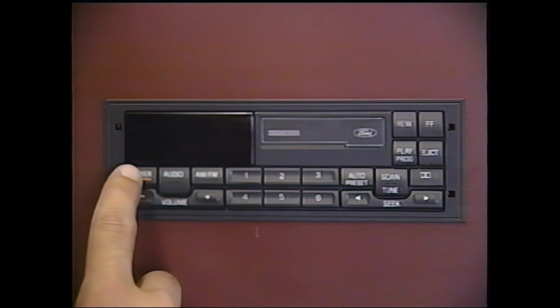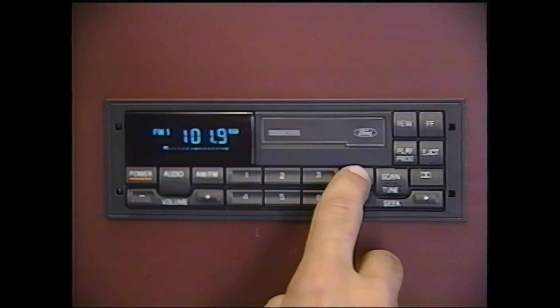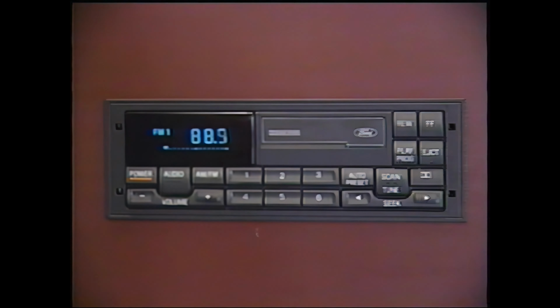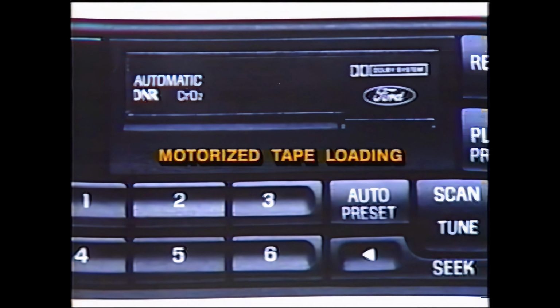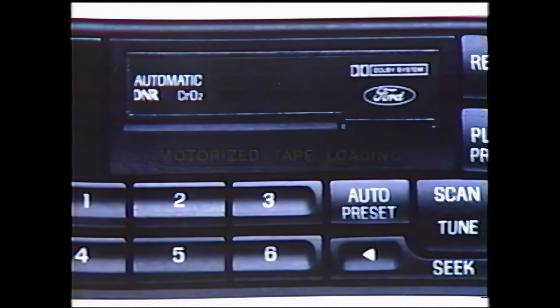To preset stations during pre-delivery, depress and hold the auto preset button for at least 3 seconds. The radio will automatically select and sequence 6 strong stations for the band that's displayed. The premium cassette function now features motorized tape loading. Simply insert the cassette a short distance and the tape automatically loads.